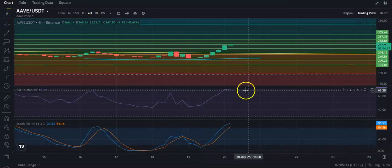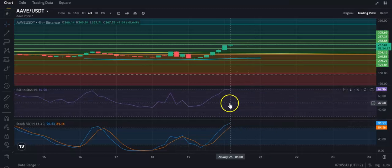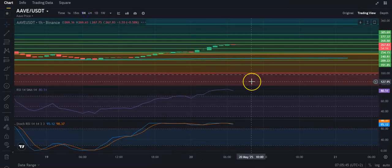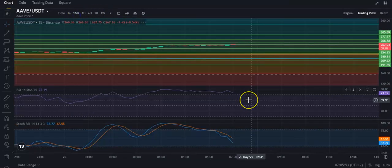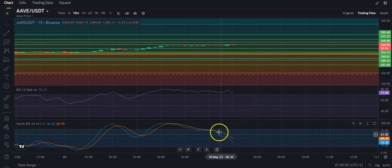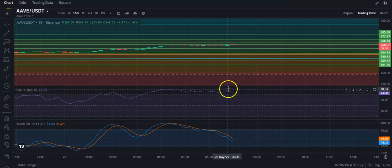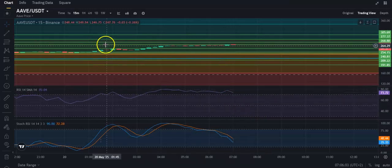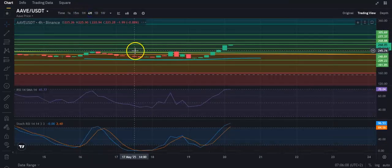Now, the lower time frames, like the 4 hour, is just gliding along the overbought area here. So it's right on the edge. The Stoch is overbought, so getting a little bit overheated there on both the Stoch and RSI. On the 1 hour, it is overheated, guys. And let's take a look at the 15-minute. It's coming down pretty strongly on the Stoch RSI. The RSI is coming down, but still overheated too. So in these very short terms, the 15-minute and the 1 hour, it's a little bit overheated.